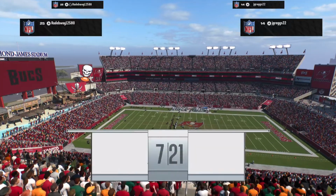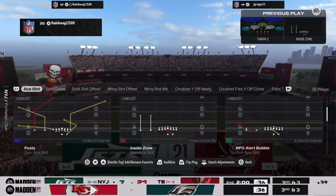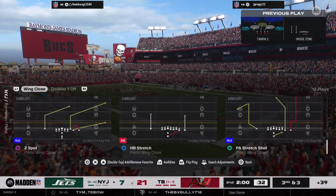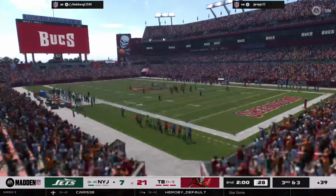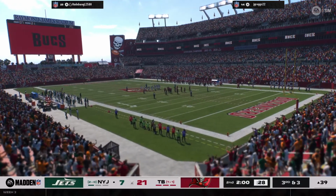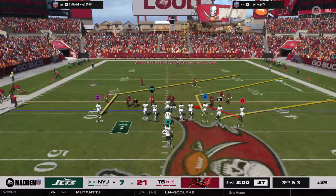2 minutes to go here till halftime. Greg and I back from Tampa after a timeout. Third down and 3.